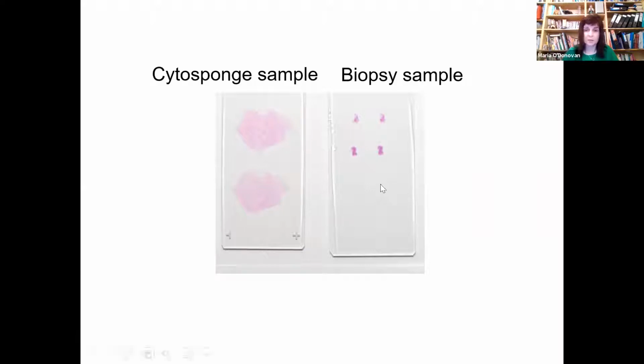And when you compare it to a biopsy specimen, for example, here on the right hand side of the screen, you can see there are 4 biopsy samples taken during endoscopy. Those are 2 to 3 millimeters in size, whereas the Cytosponge sample is 1.5 to 2 centimeters in maximum dimension. And there are far more cells, there's far more material to look at in that particular sample type.